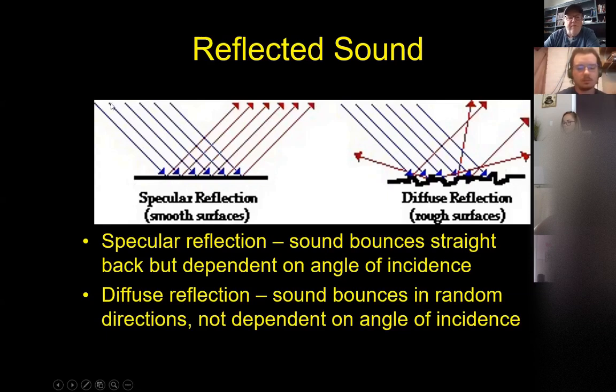If I have incoming sound, these blue arrows, and it hits a smooth surface like the capsule of a normal kidney, by looking at the angle at which it hits that surface we can accurately predict the angle at which the sound is going to bounce off that surface and reflect in another direction. There's probably some mathematical formula for it. It's kind of like shooting pool.